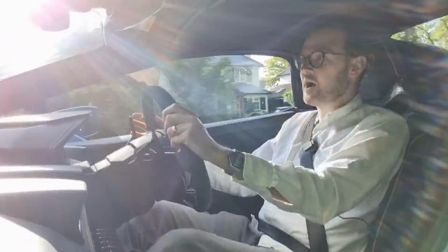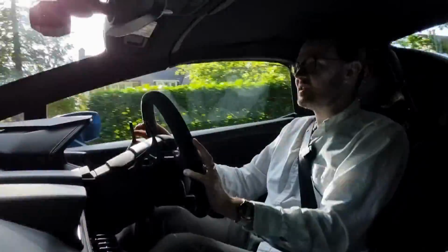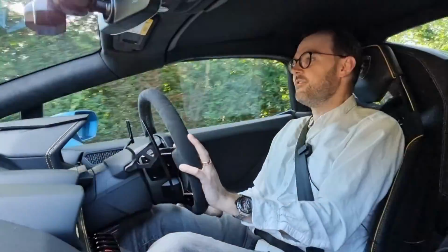So if you want to do a bit of posing on the King's Road, then head out to your favorite track to do a bit of track day action, you can do all of that in this car. It does just cater for all of those needs.